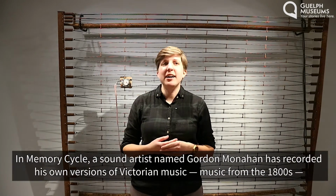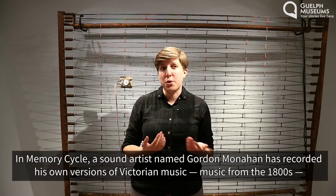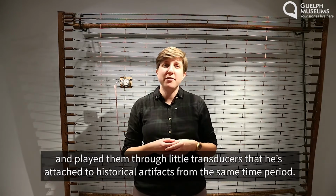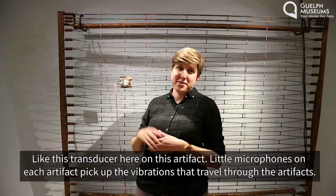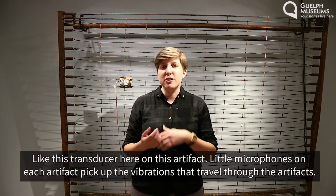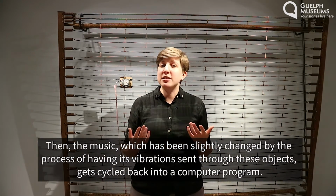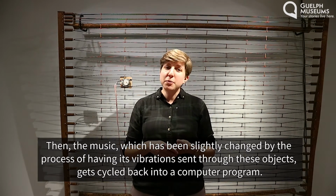In Memory Cycle, a sound artist named Gordon Monahan has recorded his own versions of Victorian music from the 1800s, and played them through little transducers that he's attached to historical artifacts from the same time period, like this transducer here on this artifact. Little microphones on each artifact pick up the vibrations that travel through the artifacts. Then the music, which has been slightly changed by the process of having its vibrations sent through these objects, gets cycled back into a computer program.